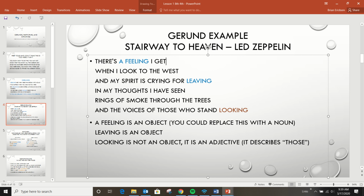And then my spirit is crying for leaving, right? If we change that to squirrels, my spirit is crying for squirrels, then it still functions. My spirit is crying for elves. My spirit is crying for the mountains. My spirit is crying for Reese's peanut butter cups. All of those still function. So this functions as a noun. It is the object for crying, right? For my spirit is crying for leaving, right?